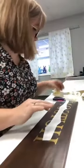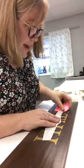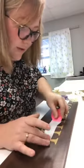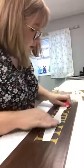I may have done the impossible. Let's see. So also this time, now we're putting transfer tape back on the gold vinyl. So we need to be really careful when peeling this off, so we don't lift our gold vinyl while we're trying to keep our blue vinyl down.